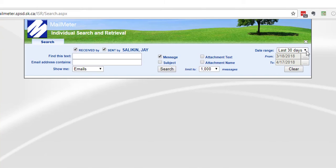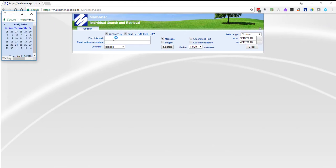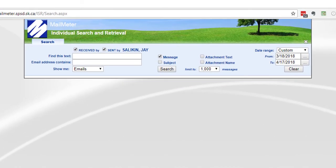By default, it's the last 30 days. But you can change this to a custom date, and you can change the dates by clicking the calendar here and changing to something else. So if there's something specific that you're looking for and you know approximately when you got it, you can search for it. And this is any email.